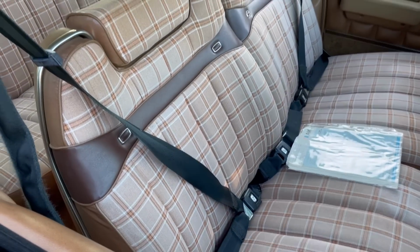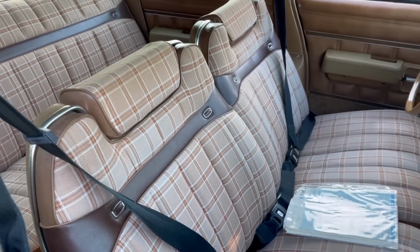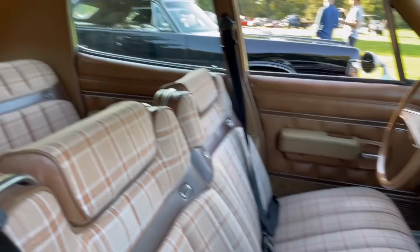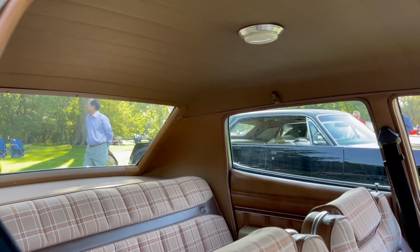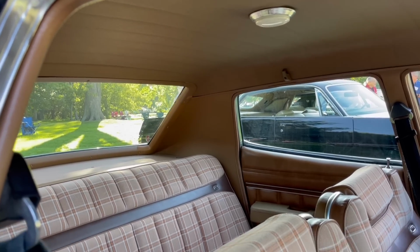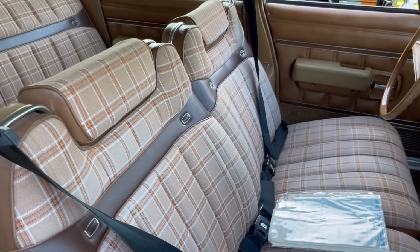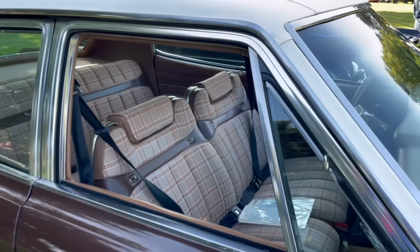But they did come standard with some snazzy plaid seating, as you can see here. And albeit some decor groups even made, and the wonderful AMC kind of cardboardy headliner that only an AMC owner can describe, or owners of Chryslers during that period. They had kind of a similar cardboardy feel headliner.